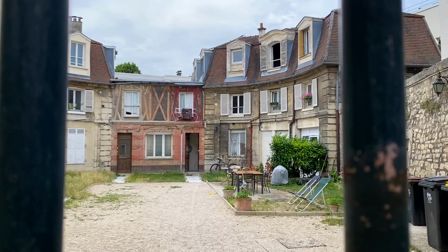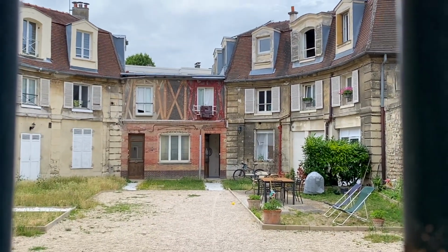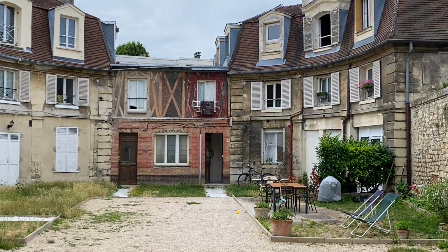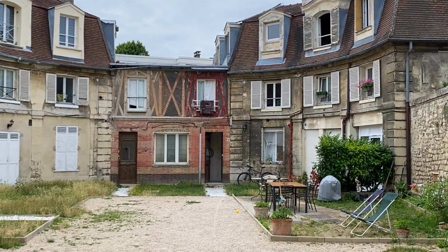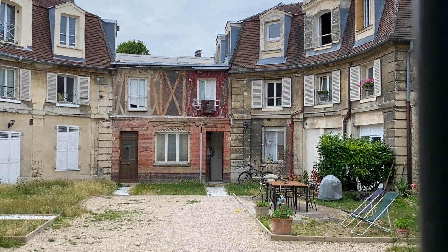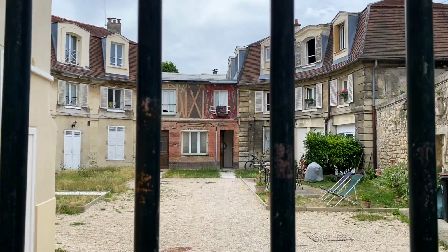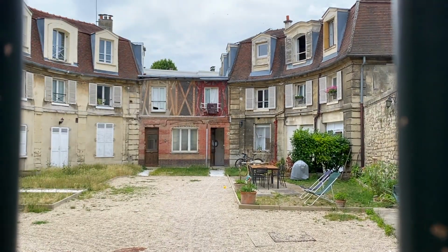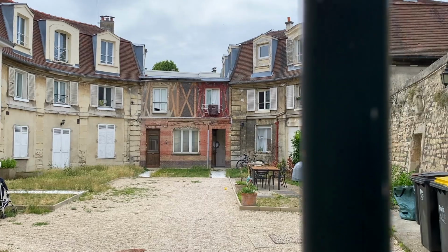It's just an old courtyard, and you can see the architecture is a little worse for wear, but still pretty charming stuff. And you get instantly a sense of, you know, everything's just deliciously old around here.